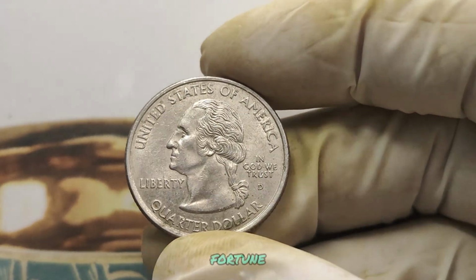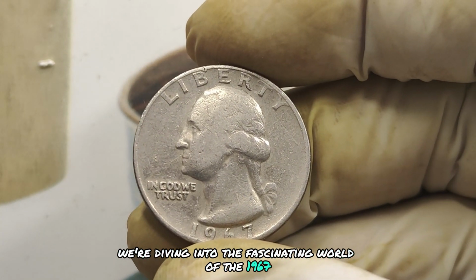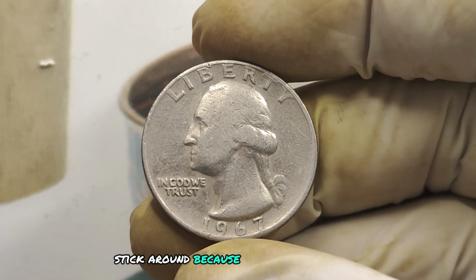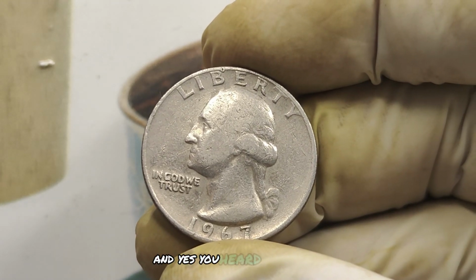We're diving into the fascinating world of the 1967 No-Mint Mark Washington quarter. Stick around, because some of these coins are worth millions of dollars. And yes, you heard that right.